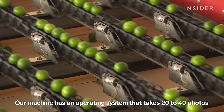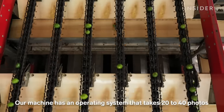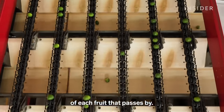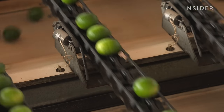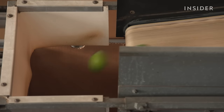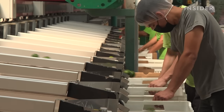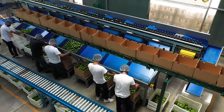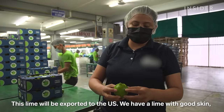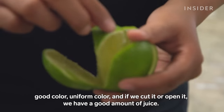Nuestra máquina consta de un sistema operativo el cual toma de 20 a 40 fotos a cada fruta que va pasando. Using those pictures, the machine separated them based on their size. Ones that aren't the right size will go directly to Mexico's juicing industry. The perfectly sized ones will head on to get exported. But first, there's quality control. Este limón es para exportación a Estados Unidos. Tenemos un limón con una buena cáscara, un buen color, un color uniforme.